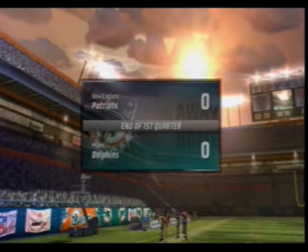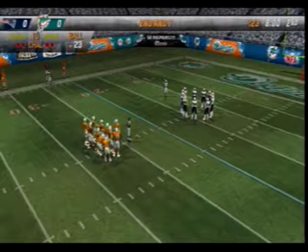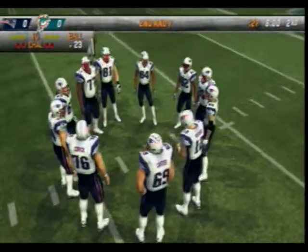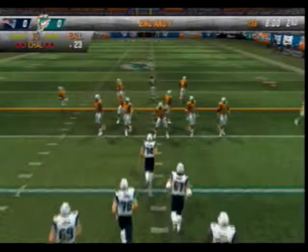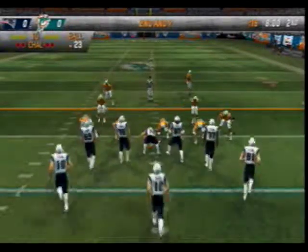At the end of the first quarter, we're scoreless. The teams have switched sides, and we'll start the second quarter. Ball on their own 23. Ball on the 23-yard line.